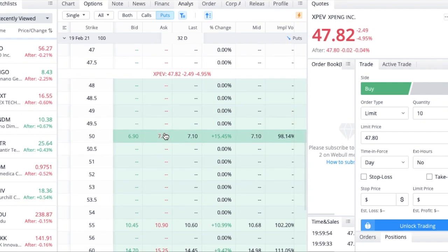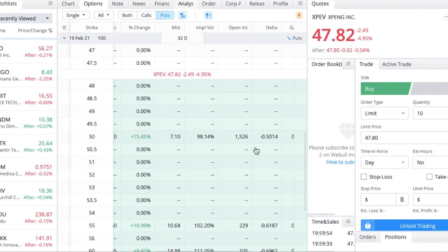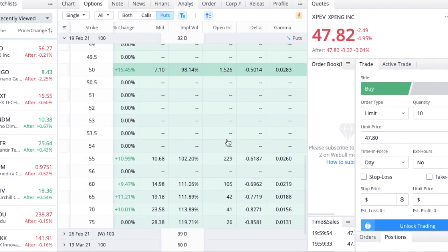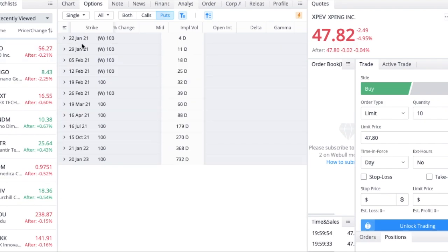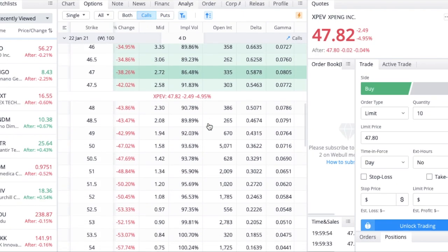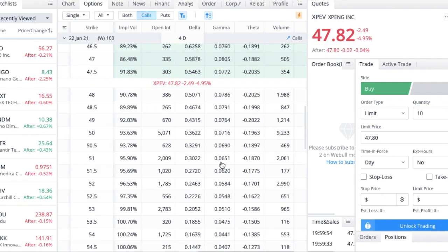Now, if we go over and take a look at the option chain for XPENG, we can see that there's nothing really that stands out too much on the February 19th expiration date. We can see that the open interest is not very high. If we go to the January 22nd date, we can see that the open interest is a little bit higher, but still nothing crazy stands out on the option chain except for these 50s that had 9,000 of these call contracts traded on Friday with a 5,000 open interest right now.